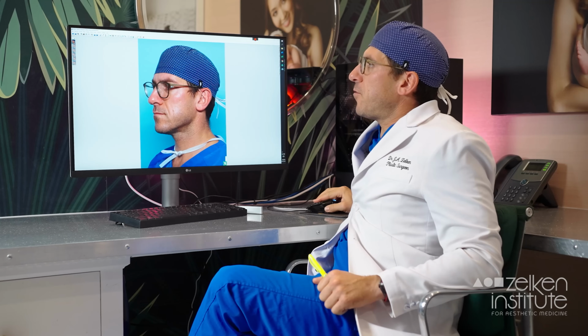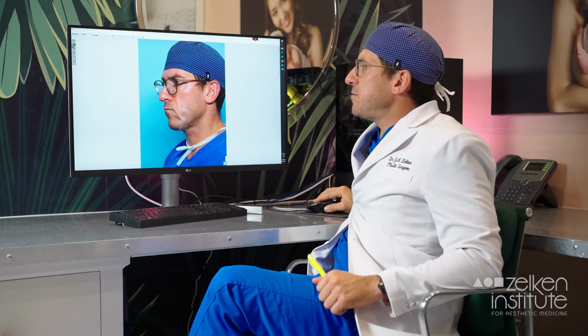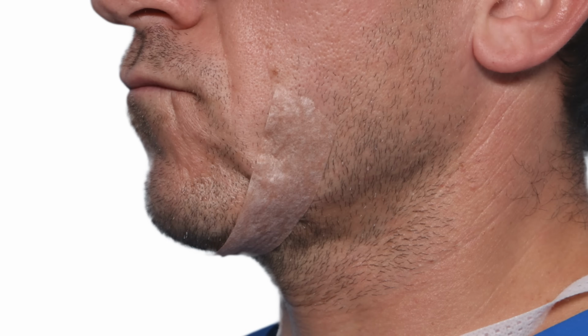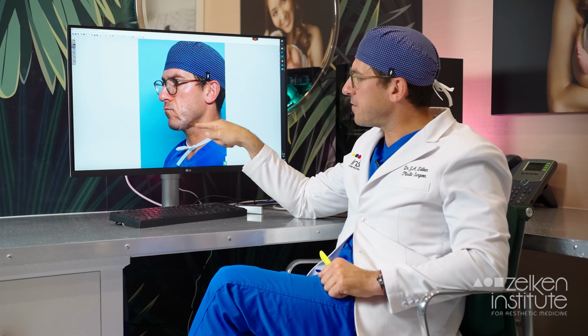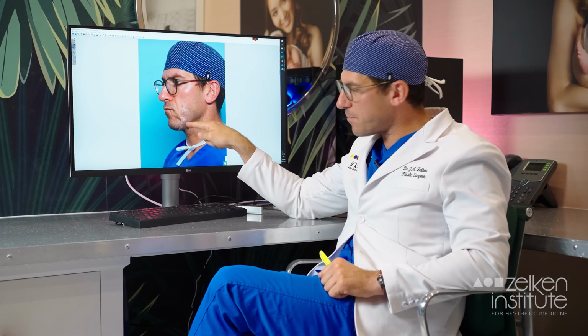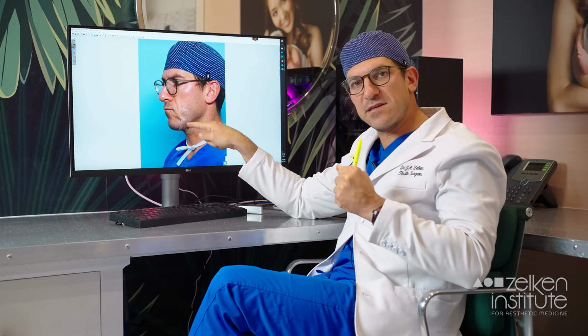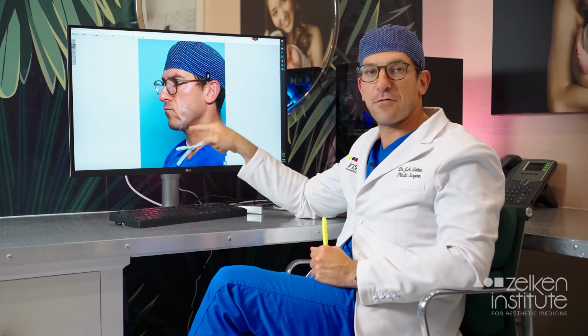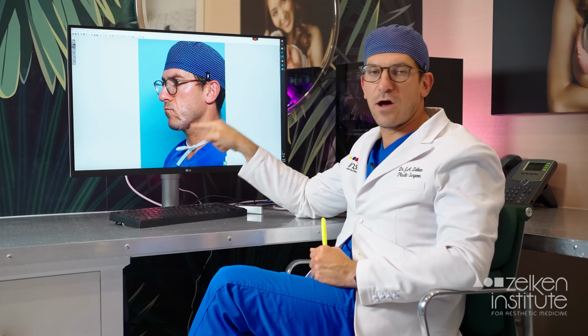To exemplify the point, I sort of simulated what happens with gravity. If I were to pull down this soft tissue mass against gravity, no matter what I do, I can't prevent this fold from occurring. This fold occurs right here because underneath the tape at this spot, there is a fixed ligament that stops this tissue from moving down any further. If I could continue to move it down my face, I would never get a marionette line. But this is here for a reason, and this is what causes this shadow.